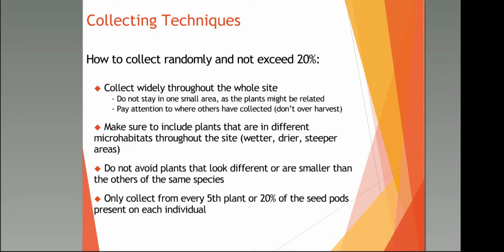So we want to ensure we're getting genetically representative propagules suitable for plant reintroductions. Don't stay in a small area, even if it has dense plants. You definitely want to collect there, but you also need to spread far and wide throughout the site, because these are often probably related.